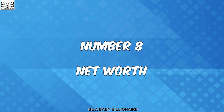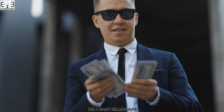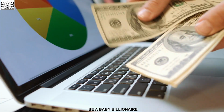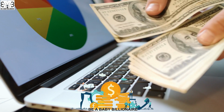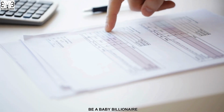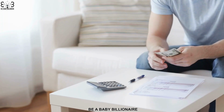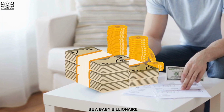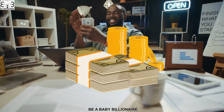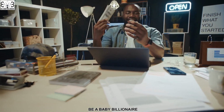Number 8. Net worth. Next, let's talk net worth. It's like a financial snapshot, what you own minus what you owe. Calculating your net worth gives you a clear picture of your financial standing. Surprisingly, in 2021, the median net worth of American households was around $121,700. But this number can vary greatly from person to person.